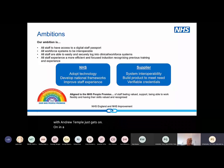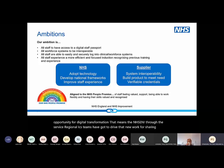So within the People Plan, there's a recognition that there's a huge opportunity for digital transformation. That means NHS E&I, through the regional ICS teams, have got to drive that, new workforce sharing agreements, as well as the technical aspects, and very much working with suppliers to get their heads around what they can do tomorrow to support interoperability and some of the new standards.